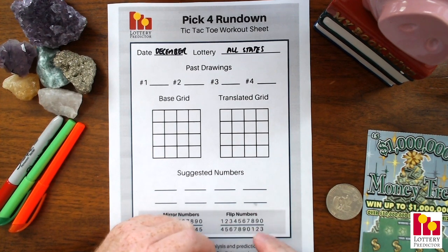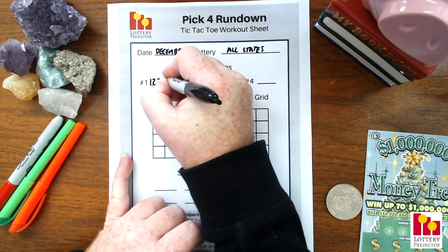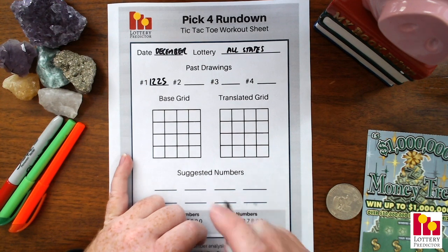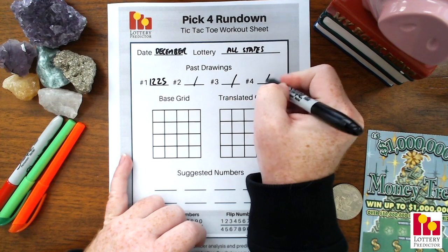All right. So as you know, Christmas theme. So Christmas themed pick 4. There really was only one that was sticking out in my mind the whole time I was thinking about this, and it's got to be 1225. And for those of you observant, 1225 is of course the date of Christmas Day. 12th month, 25th day, 1225. So we're going to go ahead and use that.